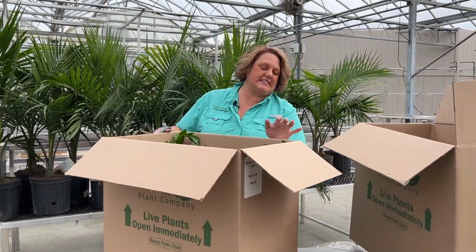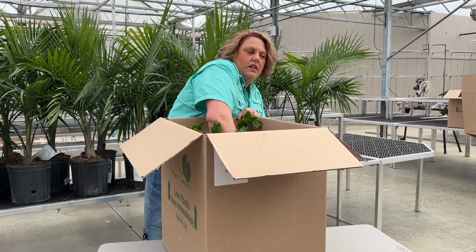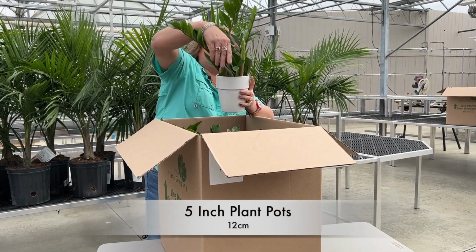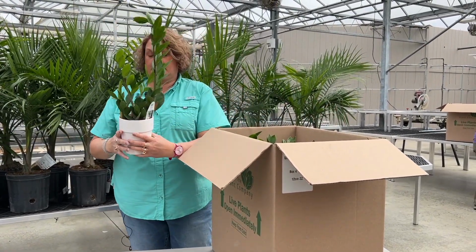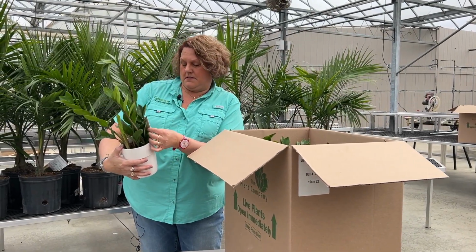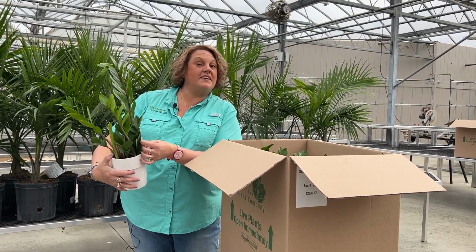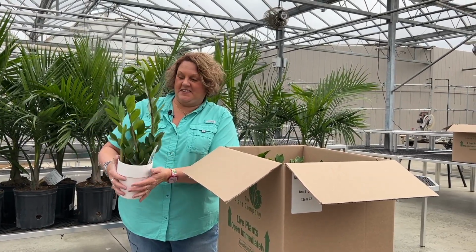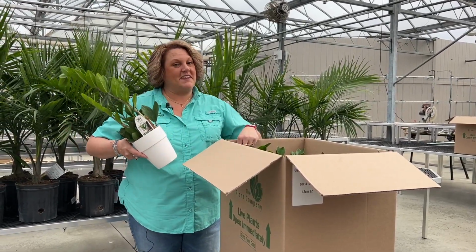Another box of ZZs. So these are all the 5 centimeter size containers, our plants. And that name, I'm not even going to try to say. We'll just say ZZ. So really, a really beautiful specimen. We're going to grab the next pallet.